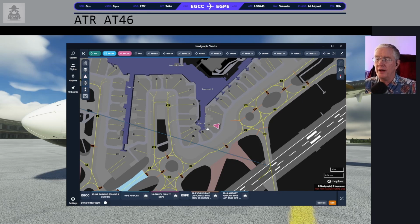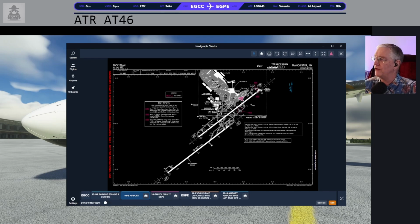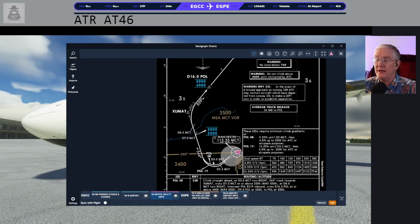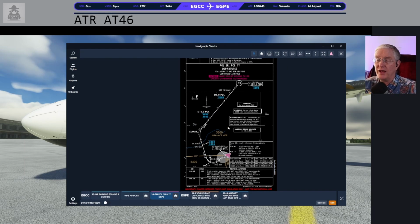As you can see, we're here at stand 48. We are going to be doing a nice easy taxi down to 23 right for departure. That means we're going to be doing the Pole 5 Romeo departure. We do have a 5,000 foot altitude restriction going out, so that's about the only thing we'll watch out for there.